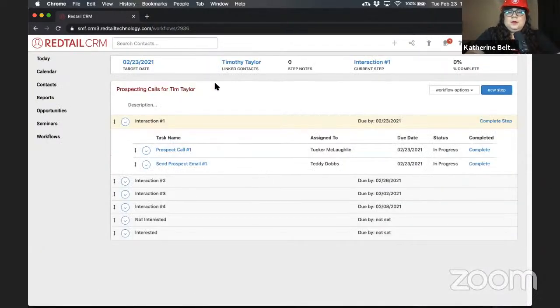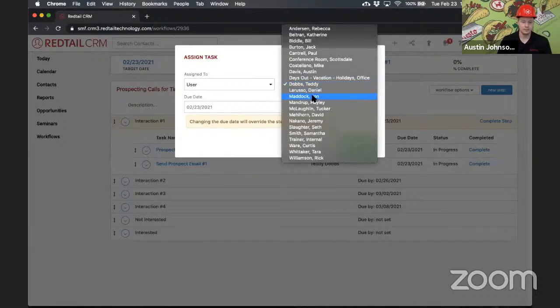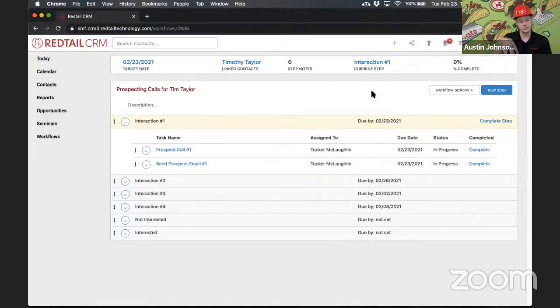Okay. And yeah, just because the workflow is started doesn't mean that we can't make any adjustments if we need to. So for example, if we know that Tucker's going to be out of the office today, we can go ahead and reassign that first prospecting call to another individual in our office. Now, that's not going to affect the template. So going forward, we're still going to have, go ahead and change Teddy to Tucker here. So Teddy's out today. We're going to adjust it to Tucker. And we're just doing it for this particular instance because we know that Teddy's out on vacation.